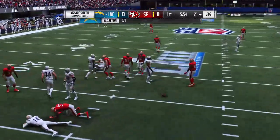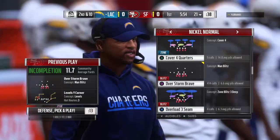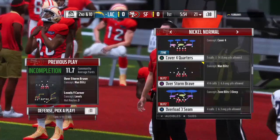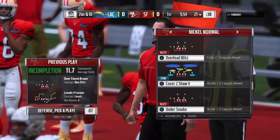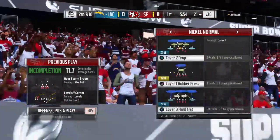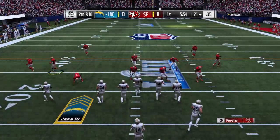And incomplete to open things up. Certainly looked like maybe his 3rd or his 4th read on his progression. Just trying to find his outlet man that time. Ends up leading him just a bit too much. From the 21, it's 2nd and 10.